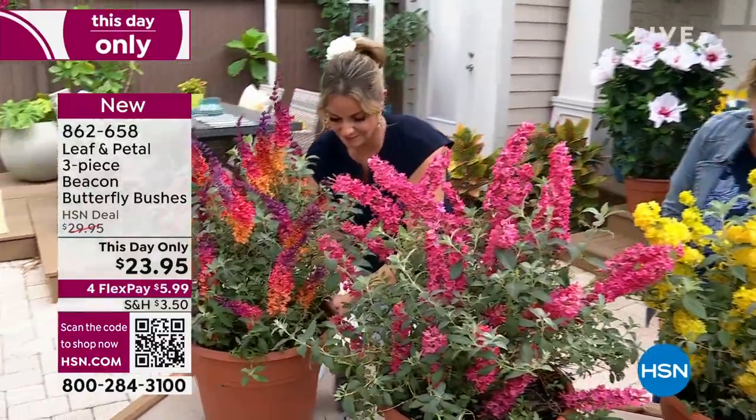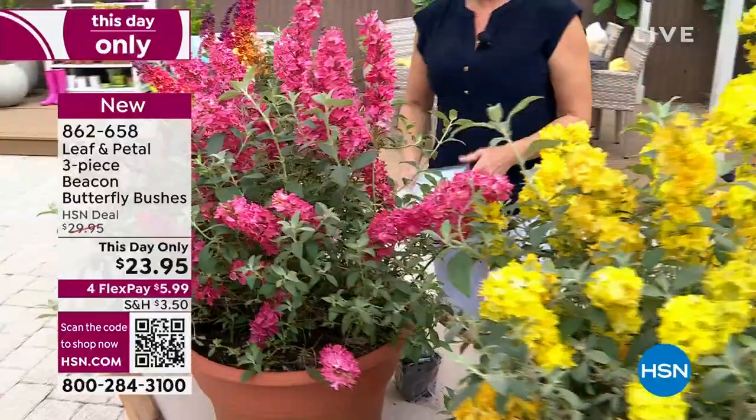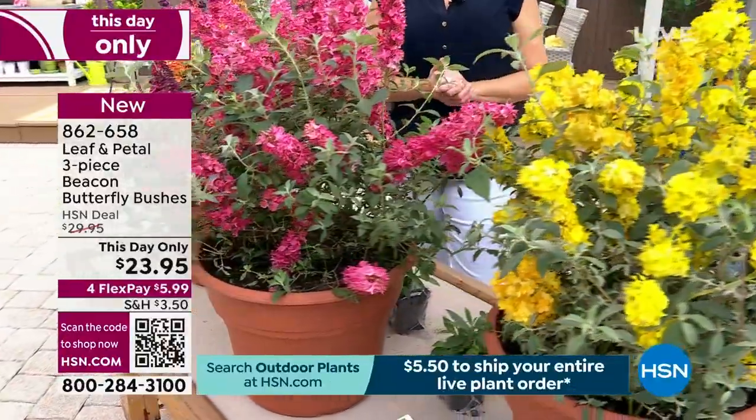Starting out with the beacon butterfly bushes, which is a this day only price. Okay, they changed the price. $5.99 gets it home, and then we've got all the details.